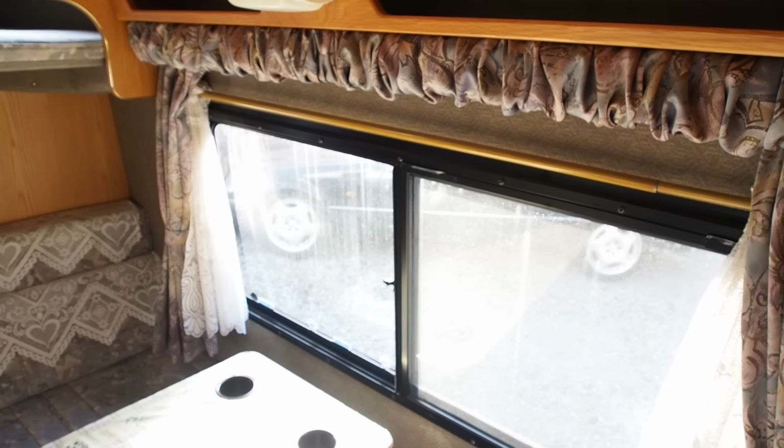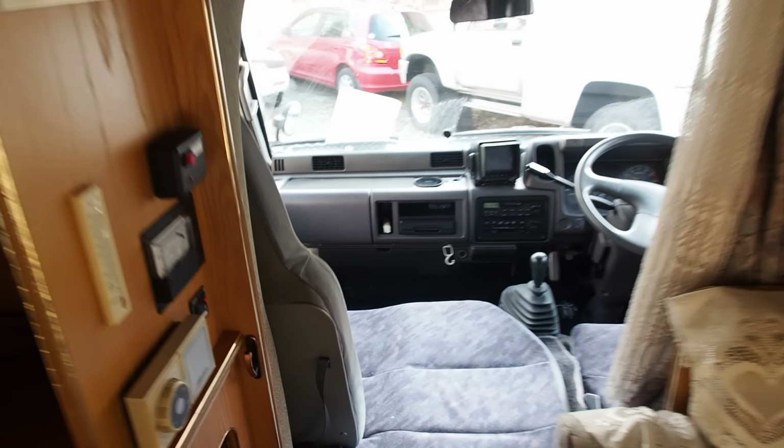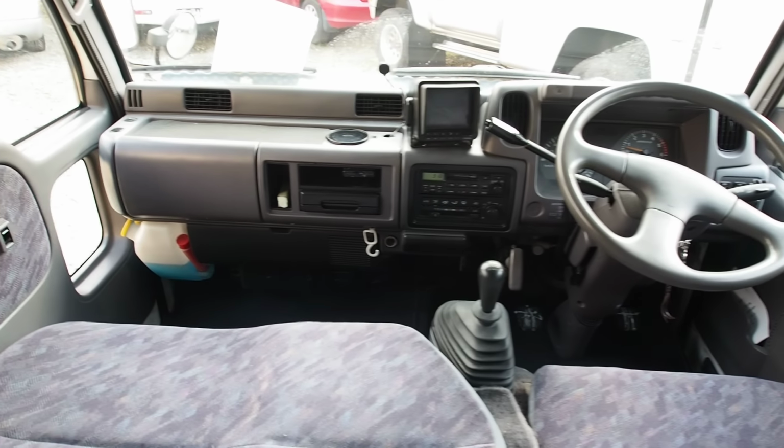Cool, cool camper. It actually kind of makes me a little bit sad that my children don't have a camper like this for growing up in. I told my wife that I want to buy one like this.